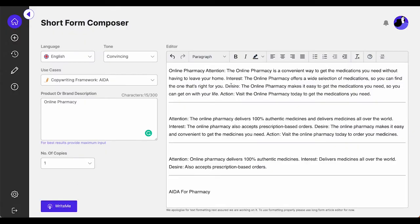I hope that we are providing you with the complete details on how to use WriteMe.ai Creator to generate meaningful content for you. If not, please tell us in the comments section.